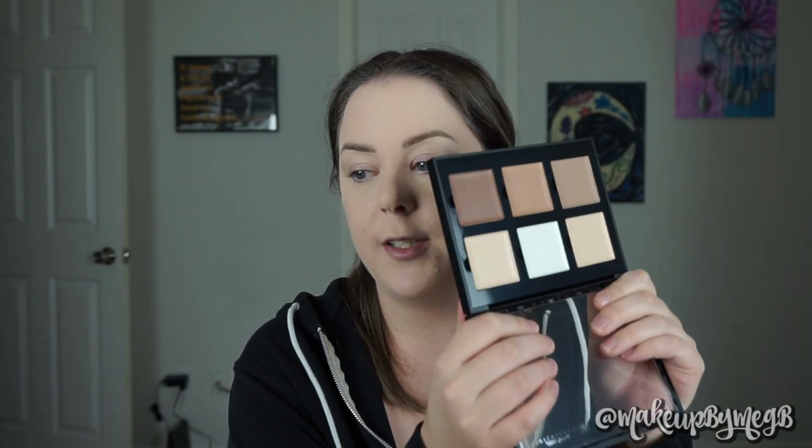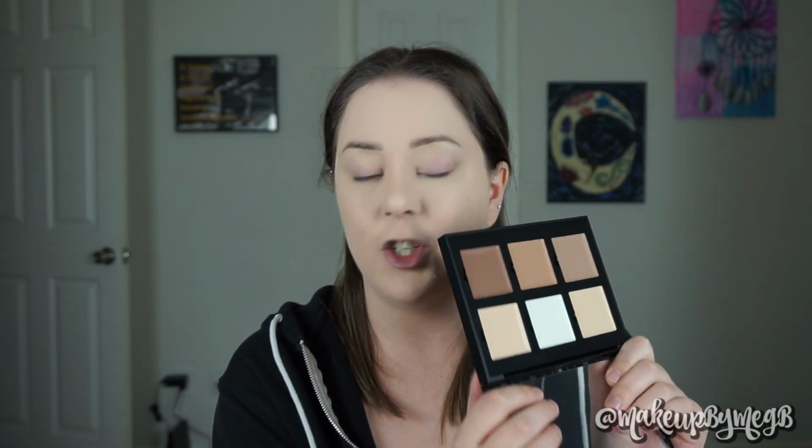Pro tip, make sure you really inspect the products before you go in line to purchase them, because I've seen products destroyed, I've seen people swatch stuff. So make sure you really hold it up to the light, because I almost got one, and when I was looking at it in the light in the store, I did notice that someone swatched the light shade, so I was able to find one in my shade range that wasn't touched. But unfortunately, I'm gonna have to save this for another video, another day.